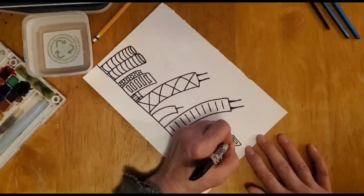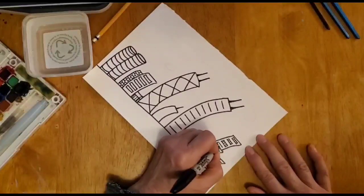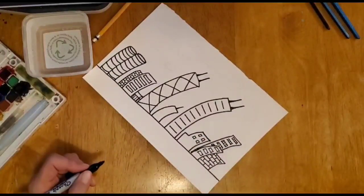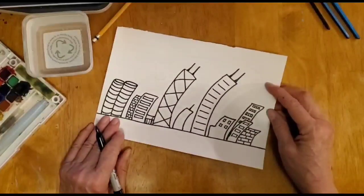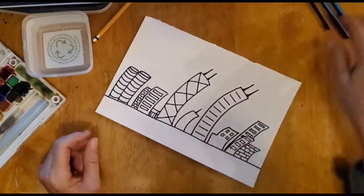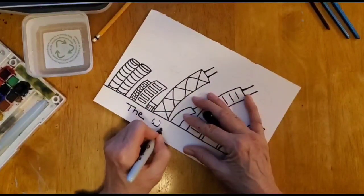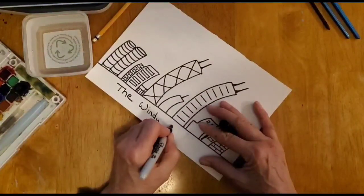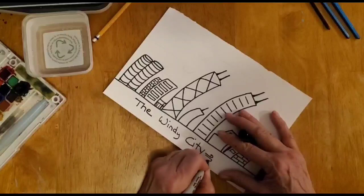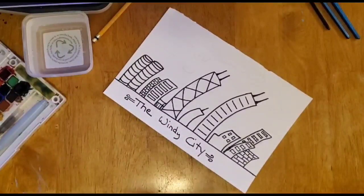We'll make some other apartment buildings have balconies, so we'll put some balconies on this one. Okay, so we've got our city all together. If you want, you can write down at the bottom the Windy City. Okay.